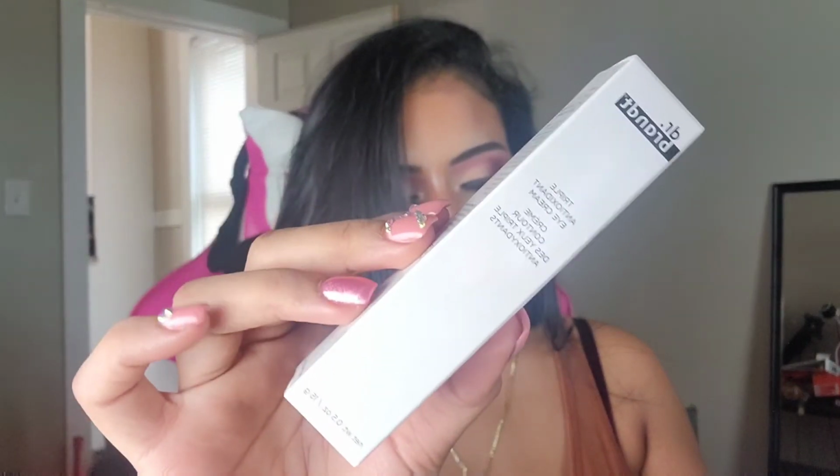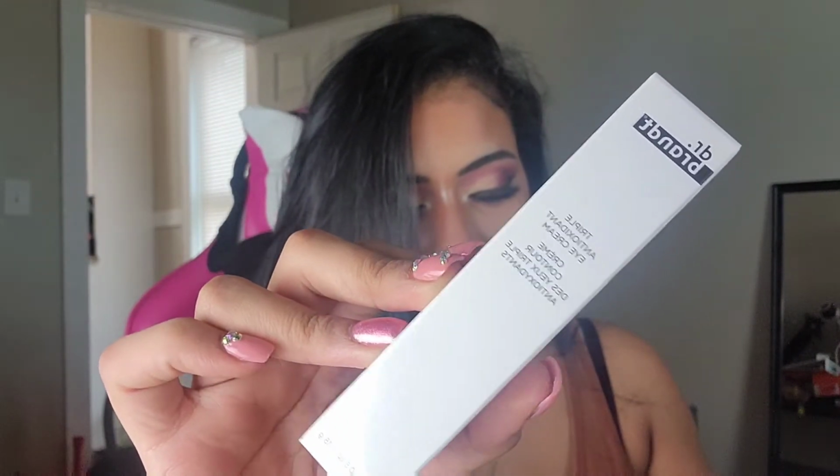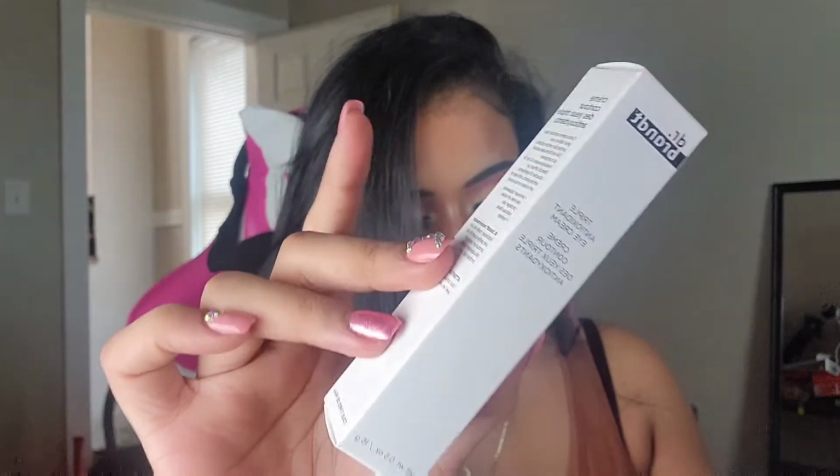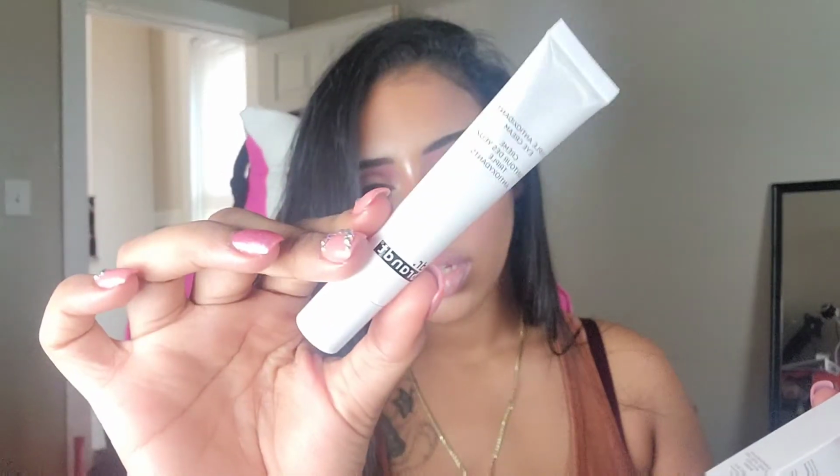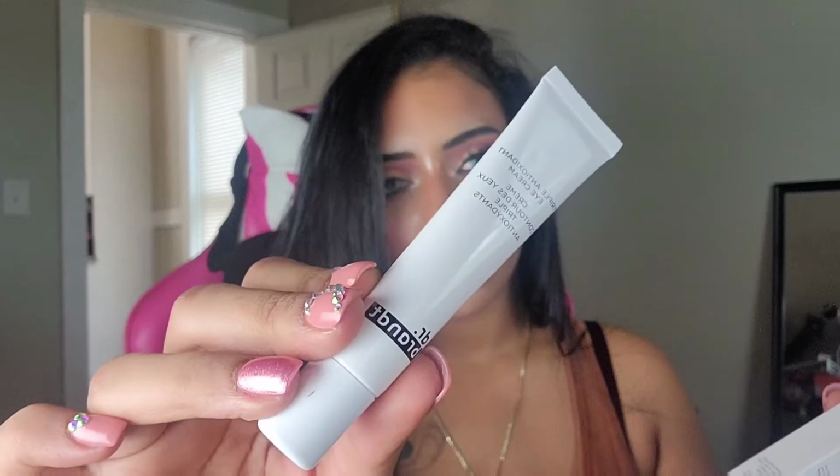So the next product is from Dr. Brandt. It's their triple antioxidant eye cream. This retails for $46. That is crazy, and this is a new launch. And the brush set is Boxy exclusive. This is a new launch. That's cool that they're including that now. I have so many eye creams, it's ridiculous, but you can never have too much skincare. Skincare is always a plus, but I feel like I have this already or had it. So that is what it looks like. I may stick this in a giveaway, so I'm not even going to open it or try it. I'm just going to put this to the side.